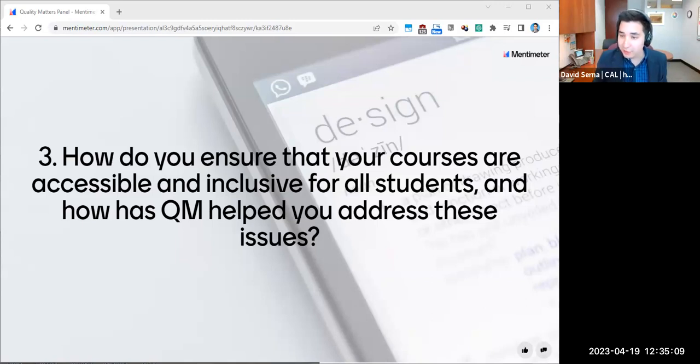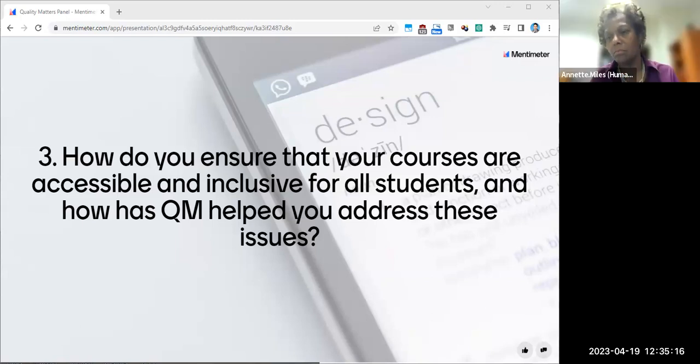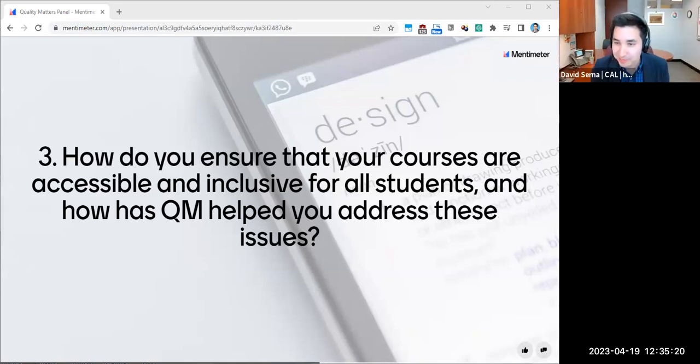Yeah, and just a heads up for everyone here too, remember with Blackboard, we have the Blackboard Ally tool that could help you with accessibility without knowing how to code, right? So that's a really good tool to use as well. Dr. Miles, go ahead.